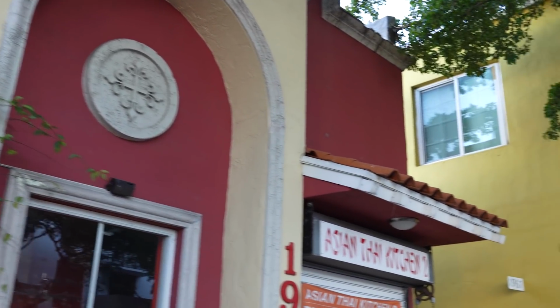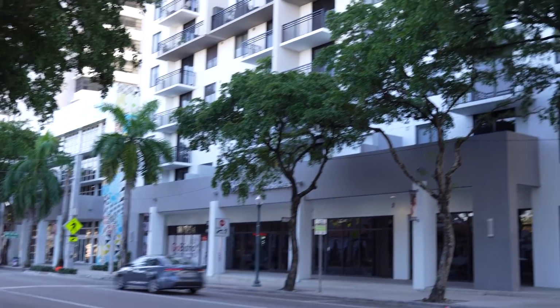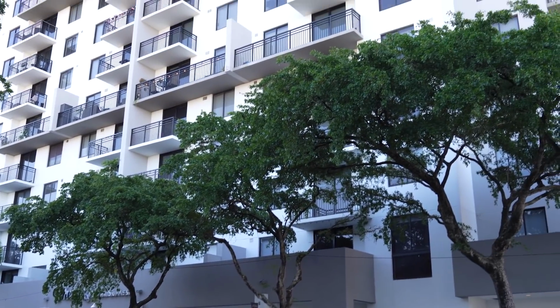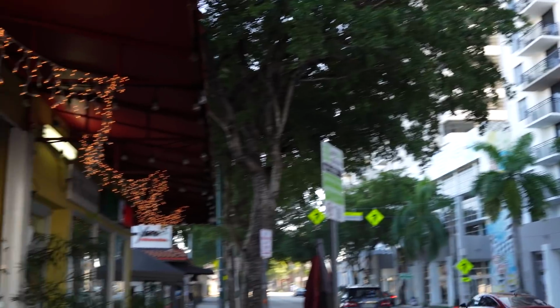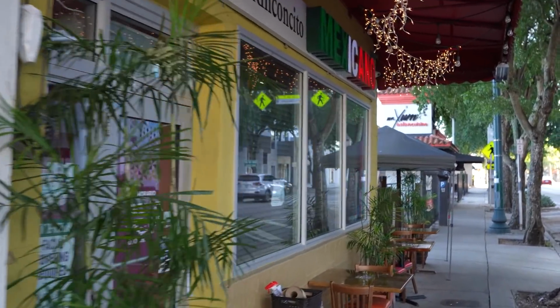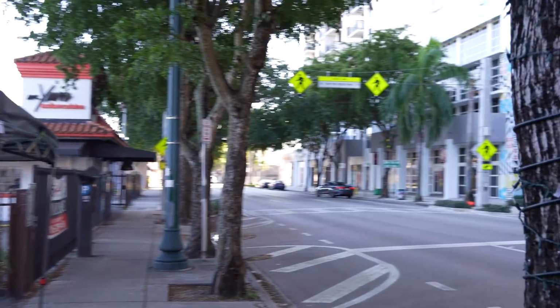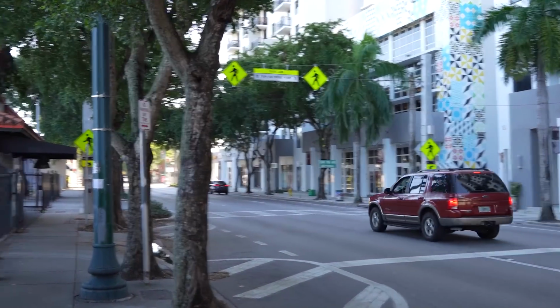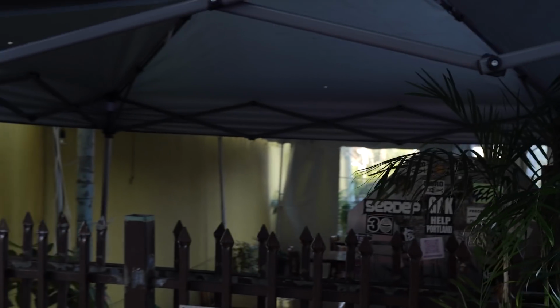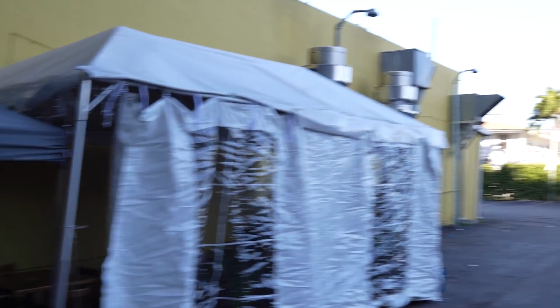There's an Asian Thai kitchen restaurant. And here are some more of those high-rises that we were talking about earlier. These are all, like I said, new from the last 5 to 10 years. Mi Rinconcito Mexicano. So we have a Mexican restaurant here. A lot of good food over here, guys. Very different, very authentic, and this is kind of like the little outdoor setting for a lot of these people.